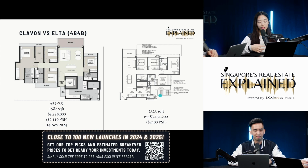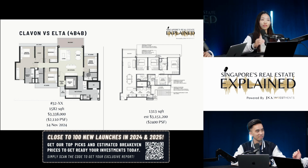I think it's definitely bigger, but it gives buyers the assurance that a 4-bedder over here at Clementi can fetch 3.3 million. So that's the quantum they have already set as the benchmark. And then for Elta to enter at 3.1, you have that buffer. Rather than having no 4-bedders at 3.3 and the last transacted for any developments being like 2 plus million, and now you're entering at 3.2, then you will be setting a new benchmark at Elta. Yes, indeed. So it's something that's safe for people to enter.